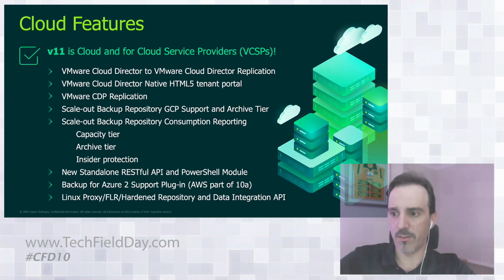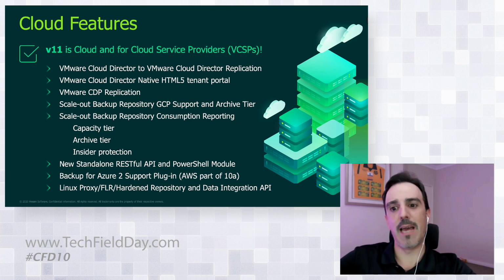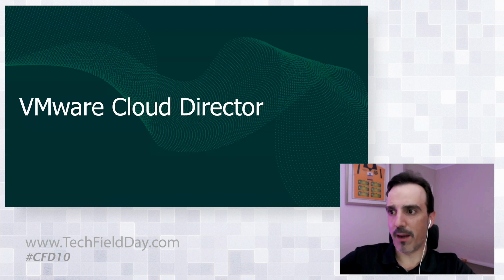Obviously, you've seen the support plugin for Azure and a lot around Linux as well. I consider the Linux work we've done cloudy at the same time, because it enables you and our customers to do more with cloud-based workloads. But let's get into the VMware Cloud Director stuff.